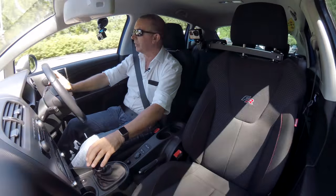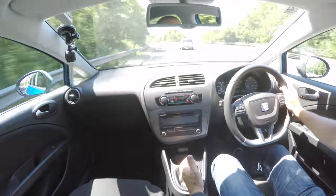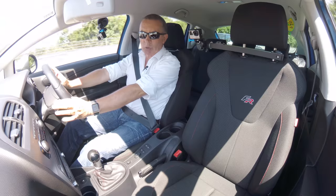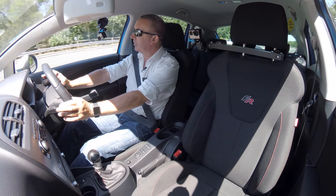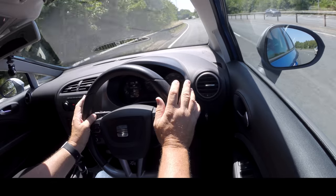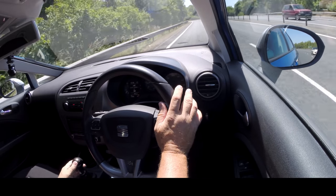Lots of low end torque. Nice and smooth to drive. It is a sporty ride. It's quite a hard ride. You can feel the road through the steering wheel, but I suppose the FR's got the handling, and that's what you need.